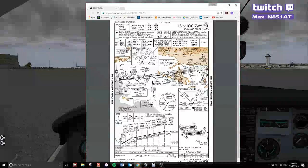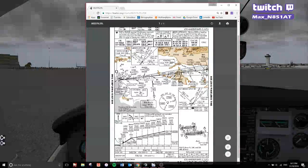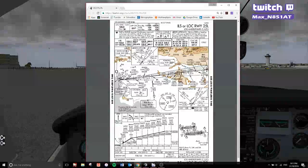Yep. So then after the turn, you would say maintain 5,000 or maintain 5,000 until established on the localizer. So that means the minute I catch that localizer, I can then descend via the ILS, the glide slope. And then after you say that, you then say cleared ILS runway 25 left, literally. So if you want to challenge yourself, use the full PTAC.